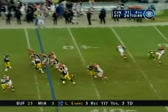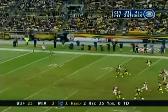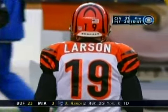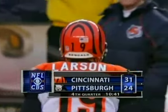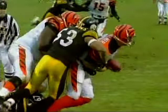Nelson to punt. Beautiful high spiral. Randle El lets it go into the end zone. So the Steelers and Roethlisberger come on the field. They'll have it at the 20-yard line, trailing Cincinnati by 7.